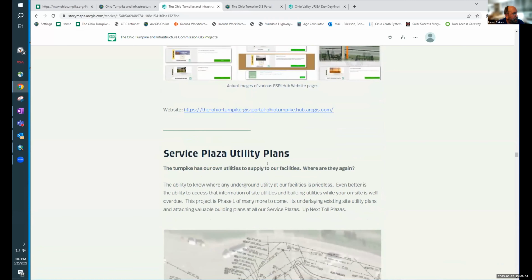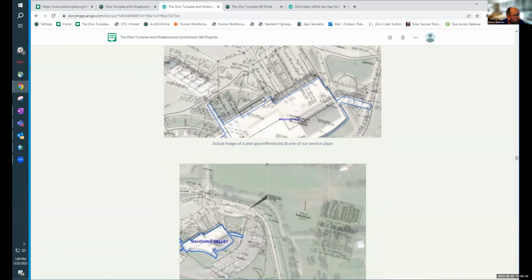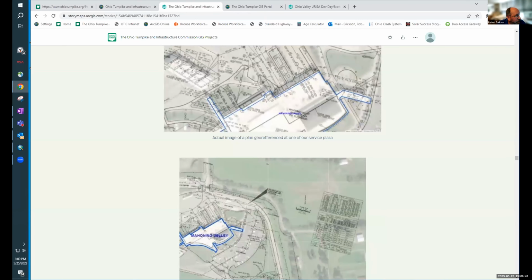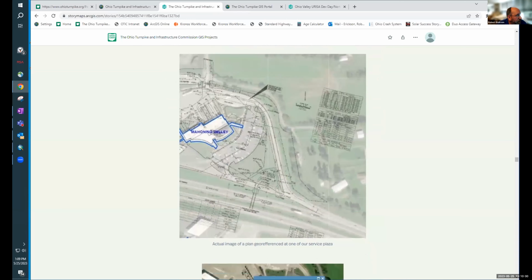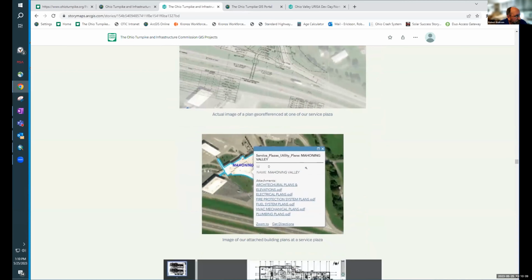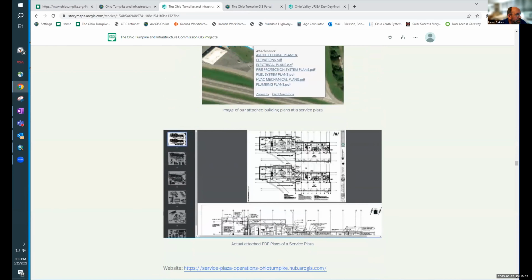We had some service plaza issues going on where we needed to find utilities. So we went back to our georeferencing and decided to georeference all the utility plans for our service plazas. This will come in handy as co-ops and other folks will be able to map in all the utilities around our sites that we don't really have a good idea of, but currently we do, because out in the field we can just pull up layers and look at that now. While we do that, we looked at attaching all of our internal building plans. So again, it's kind of one source. Click it, you go to plans, and it helps all of our trade folks that want to see our electrical plans and HVAC plans.